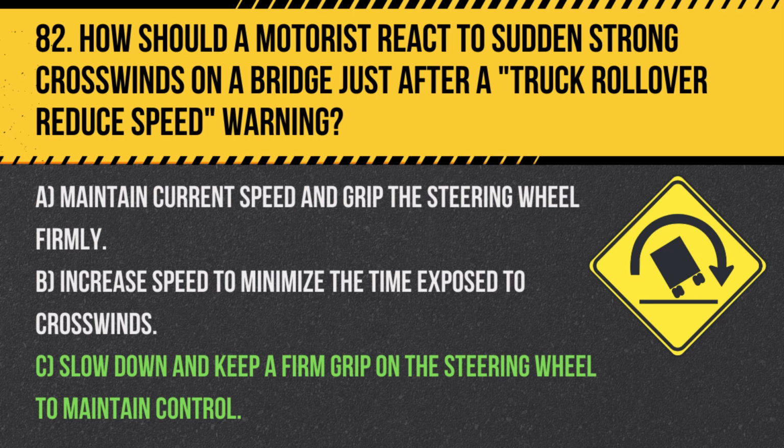Reducing speed can help manage the vehicle's stability in strong crosswinds, especially in areas prone to sudden gusts.